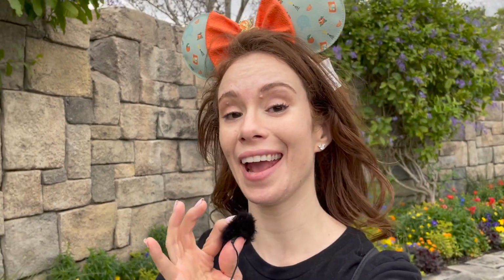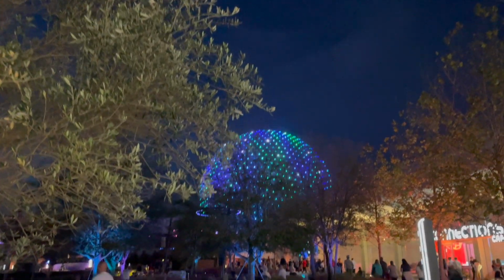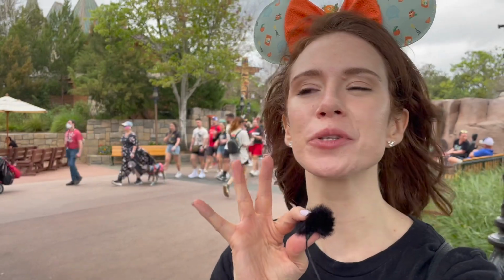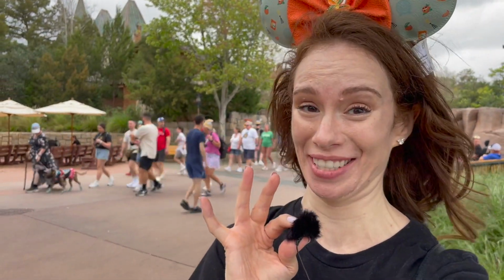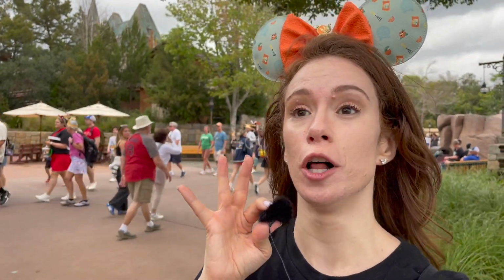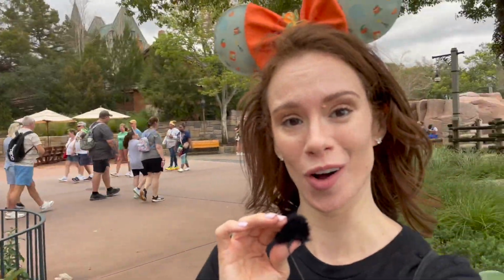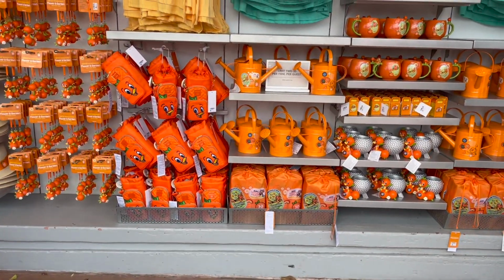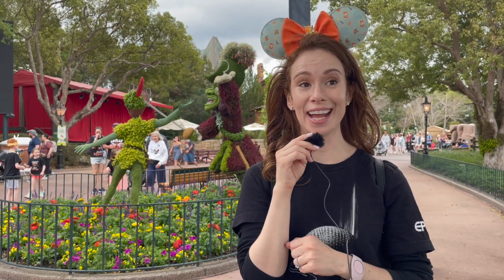Another thing you absolutely cannot miss are the festival exclusive shows on Spaceship Earth during the Beacons of Magic, which starts around sundown. And because I want this to be your absolutely go-to guide for everything Flower and Garden 2025, that kind of rhymed. Also want to mention that there are special magic shots for this festival through PhotoPass, like this cute little Figment one. There's also special merchandise this year, and a lot of it has the 30th anniversary logo on it. Woo! I know we've covered a lot, so let's take a scenic break.